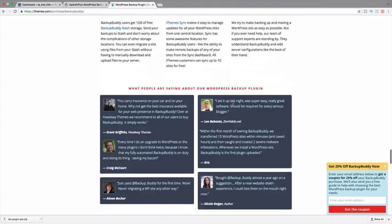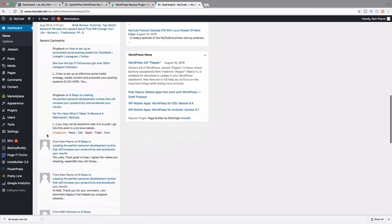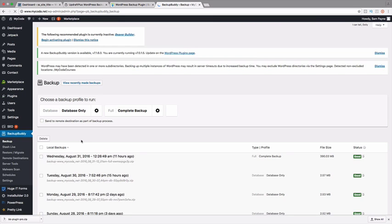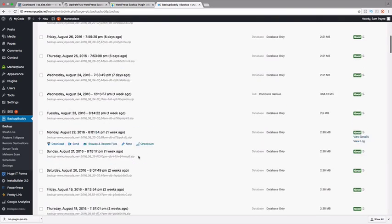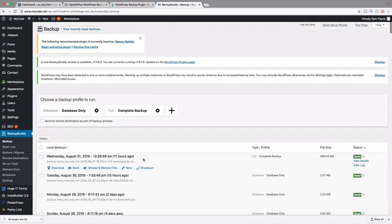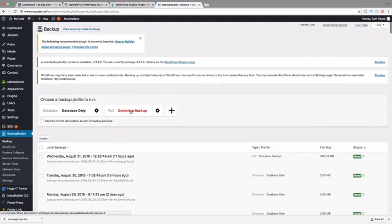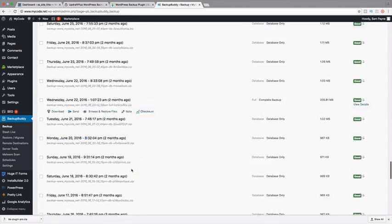Okay, now just to show you what this does. This is my Mycoda site, and this is Backup Buddy here. Backup Buddy is a very, very good service. I love using this, and it's saved me so many times. What it does is you can set up automated backups of your site every week, every day, every month. What I tend to do is a database backup once a day and a complete backup once a week. So now I know that my site is continually backing itself up.